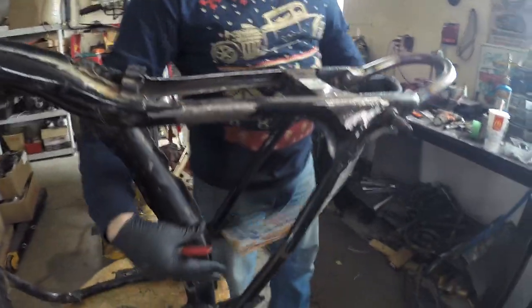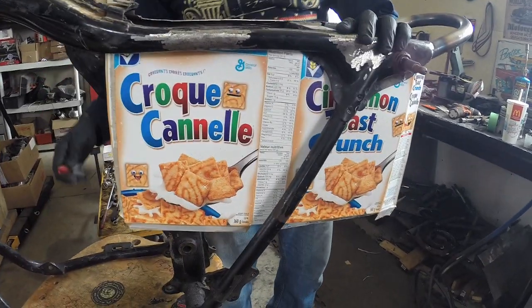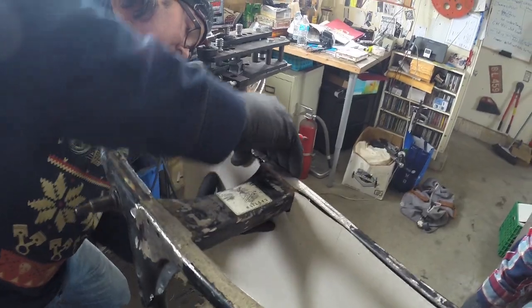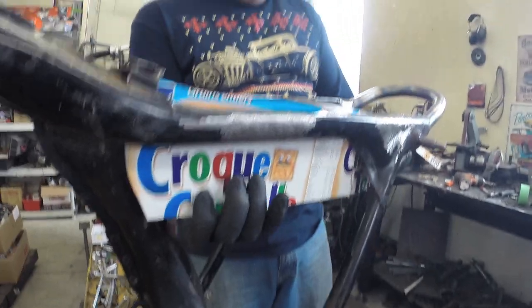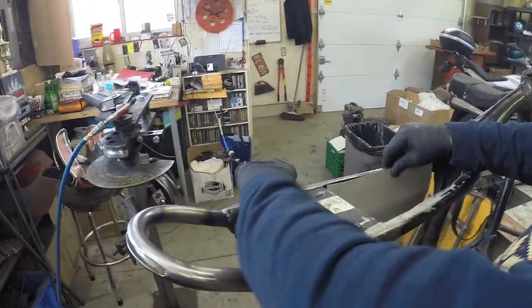Now we're just measuring the battery box now. So the electrical tray. Still dealing with no power up here, but it's all good. We're making do. Oh, there it is! He's whittling it away here so you can fit a nice. See how that fits in there.